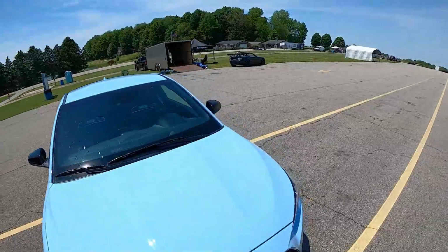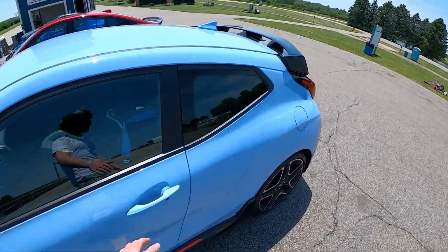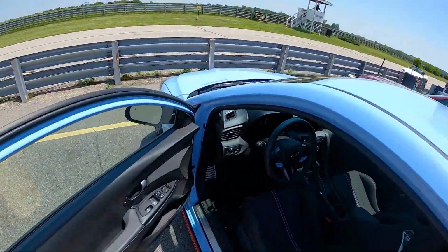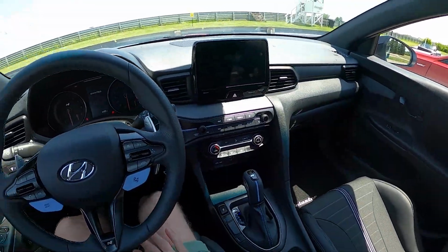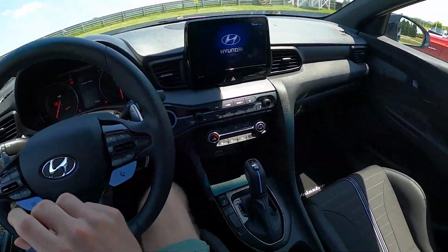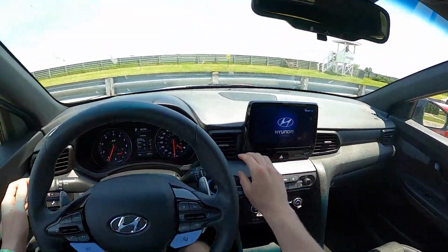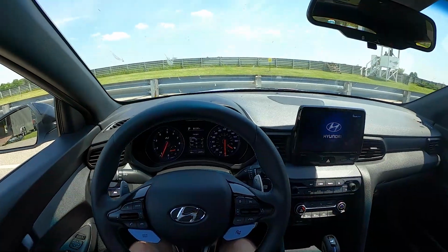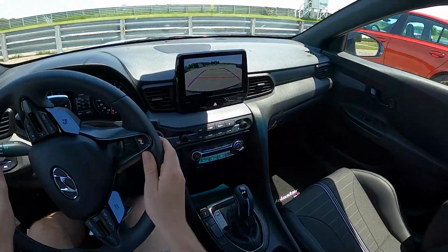Veloster's just had some time to cool, let the tire pressures down to about 35, 33 warm, when we're getting out there. It's a hot day today, and those tires are getting pretty toasty. A little toasty in here too. Brake pedal seems good. A little aircon going to start things off. Oil temp's still right at 200, even though this thing's been sitting for a while. And away we go.